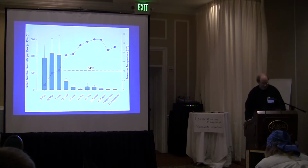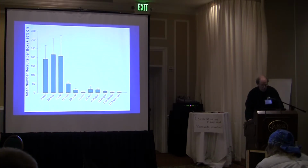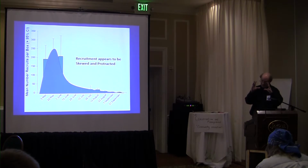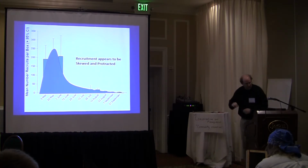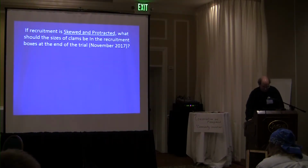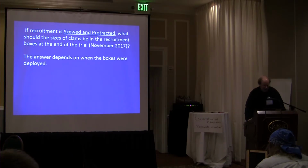So what then do we use to describe settlement, or recruitment, I should say? Recruitment looks like it's skewed, but it's protracted. We're getting a lot of clams settling in a short amount of time, and then there's protracted settlement all the way up to September. So if recruitment is skewed and protracted, then what should the sizes of the clams be in the boxes at the end of November?